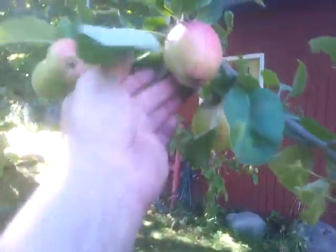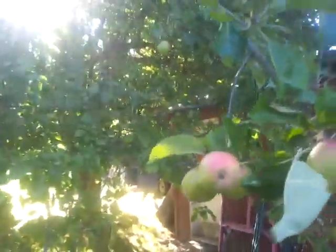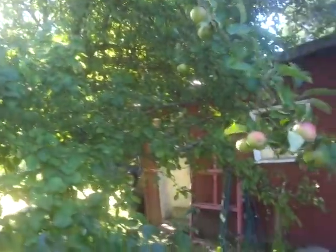I've been picking up the apples, and man, these trees are producing much better than they did last year. I think that late frost last year wiped out the blossoms, and I only got like 20% of what I normally got. Still, a lot of it went to waste.